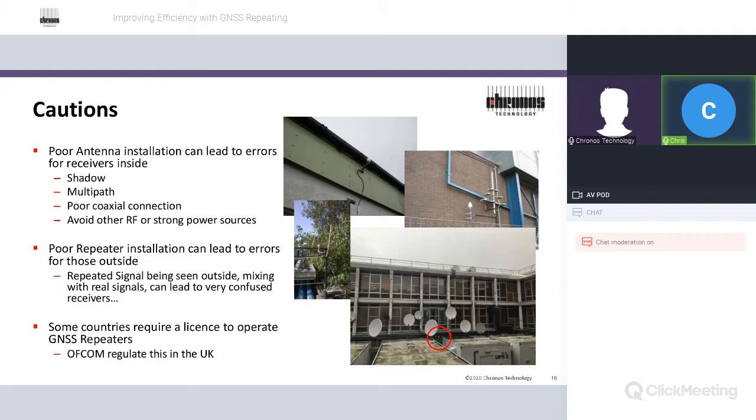So you get shadow. This is essentially where the antenna can't see the full view of the sky. So if you can't see half the sky, you only get half the satellites, reducing your location accuracy. However, multipath is a larger issue there.